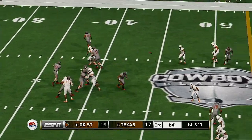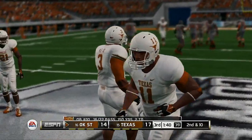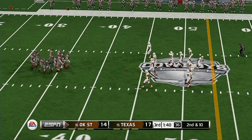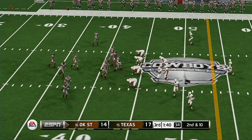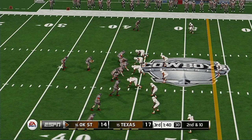Got a man in and out of his hands. I like the scheme the defensive coordinator came up with here. They were all over the place on that play and left the quarterback nowhere to throw it. From their own 43-yard line, it's second down.